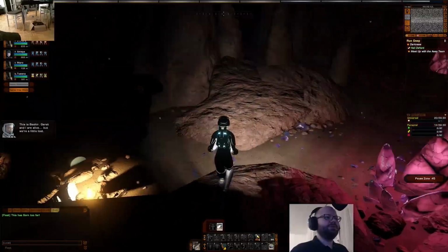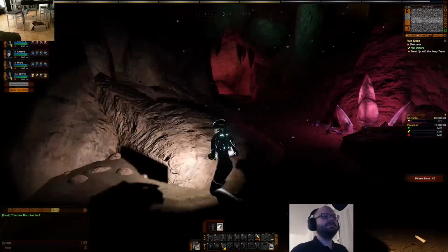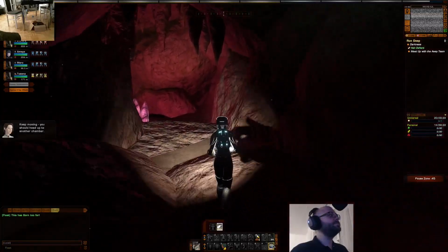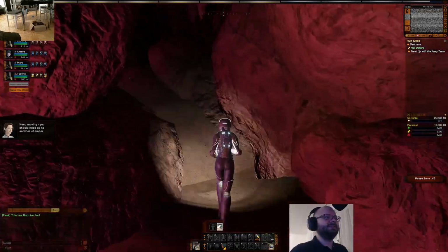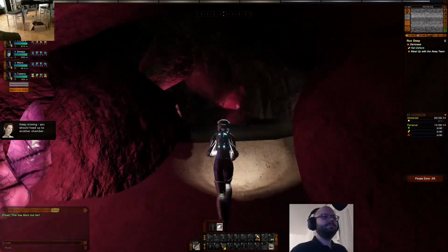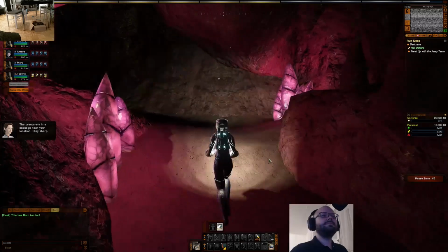Energy weapons don't work. Should I have equipped the melee weapon? Keep moving. You should head up to another chamber. Also, those crystals are all eggs, aren't they? The creature's in a passage near your location. Stay sharp.